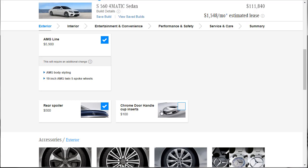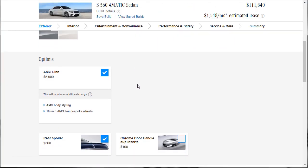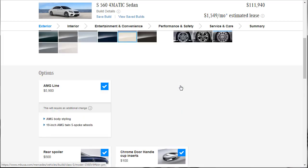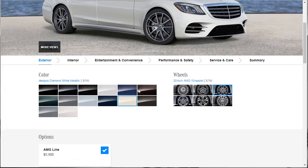Door handle cup inserts. Interesting. You can probably get them done at the dealer, but I want to make sure you have everything if you want to download this build. You got to get these cup inserts so you don't scratch the paint when you reach in and pull the door handle. And it just looks good, right? You got this chrome right here, it's probably not chrome, but whatever, it's a shiny gray bit. Those little inserts in the door handles are going to look really good, I think.